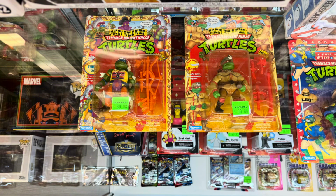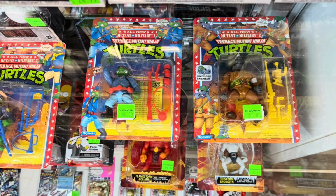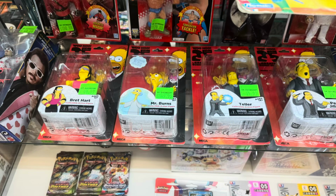And as Brian said, they had carded Teenage Mutant Ninja Turtles figures. And oddly rare ones. And they weren't cheap. No. And they had carded Simpsons figures. Again, something I rarely ever see. The guest star ones. I rarely ever see those. They just had a huge selection of stuff.